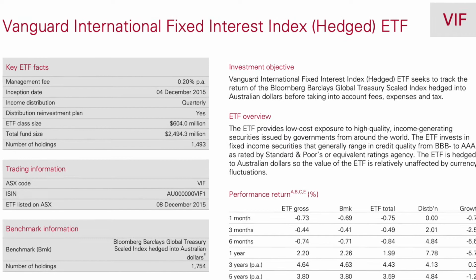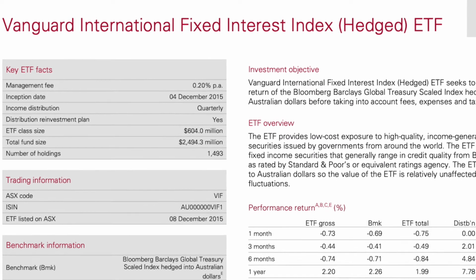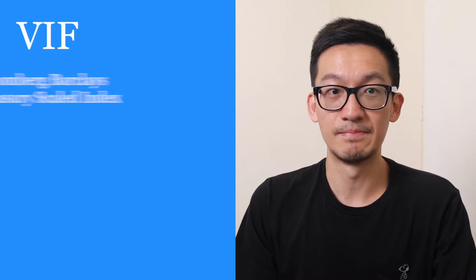For each ETF, we'll be looking at the fees, past performance, and what the ETF is actually tracking. First up, we have fixed interest, and my favorite Vanguard ETF for that is the Vanguard International Fixed Interest Hedge ETF. This ETF tracks the return of the Bloomberg Barclays Global Treasury Scaled Index and it's hedged into Australian dollars.